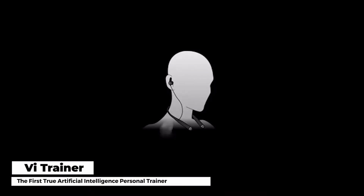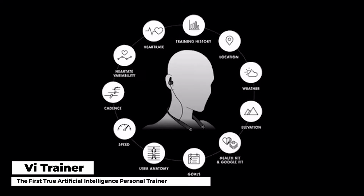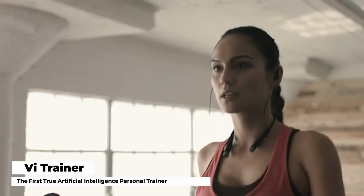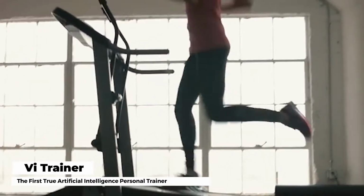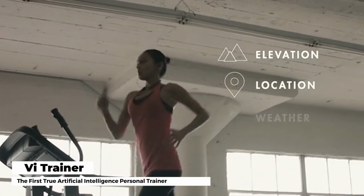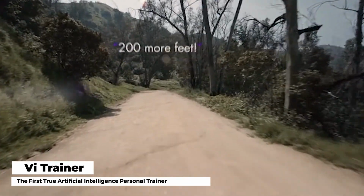Burn that fat. V pulls data from many sources, looking at your workout history, goals, and apps, including Google Fit and Apple Health Kit. Her biosensors detect real-time physiology, such as heart rate and exertion. She also knows your environment, like elevation, location, and weather. With this info, V can deliver tailored, real-time insight as natural speech.